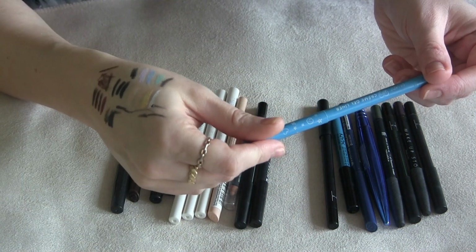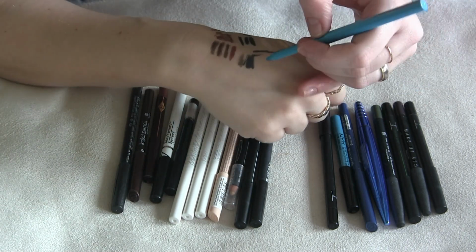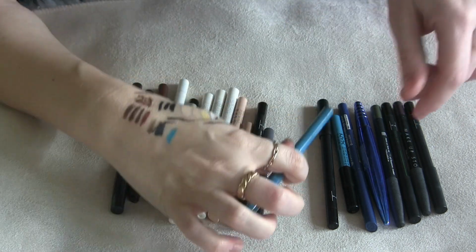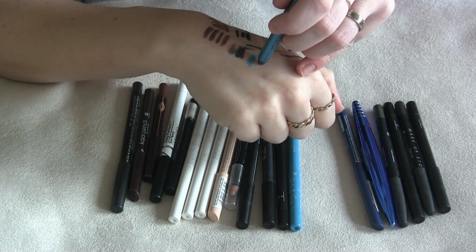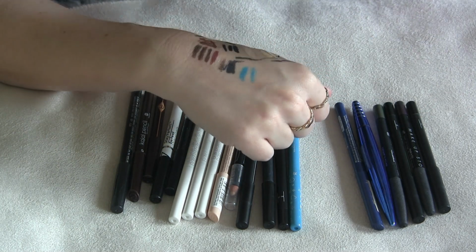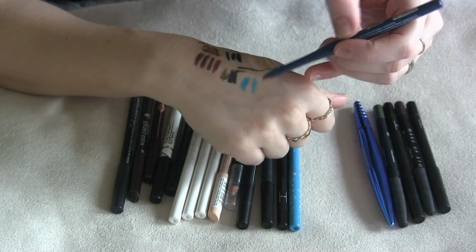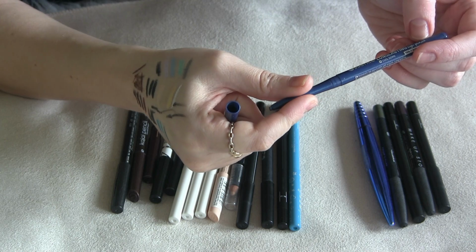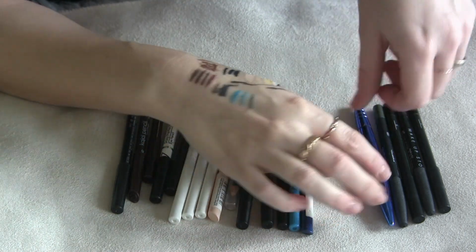Then I got the ColourPop BFF Cream Gel Liner in Crystal Crush. This is beautiful, and I bought it as a replacement for this one from NYX in Azure. This is also gorgeous, but it was just too old, so I needed to get rid of it, and now I have a new one, so I can get rid of the old one. And I also have a more navy blue from Essence Long Lasting Eye Pencil in Cool Down. I enjoy this one too, but it's getting older, but I'm going to keep it for now.